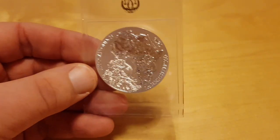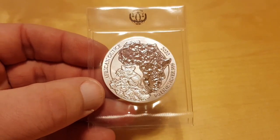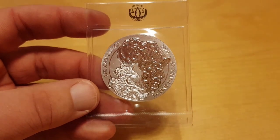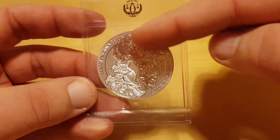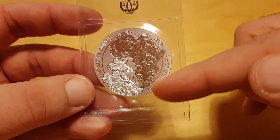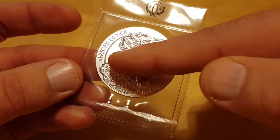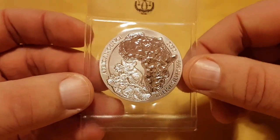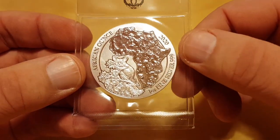Oh yeah. First off, this is a glance that you may have without bringing it closer to your view. You'll have it in your hand, you'll have a good look at it. And you can clearly see the outline here and all the attention to detail with Africa. Superb. You could also see 2020, and I will zoom in. We'll have 1 ounce fine silver. And then we also have African ounce. That's a bit weird. But it does say 1 ounce fine silver, 2020.